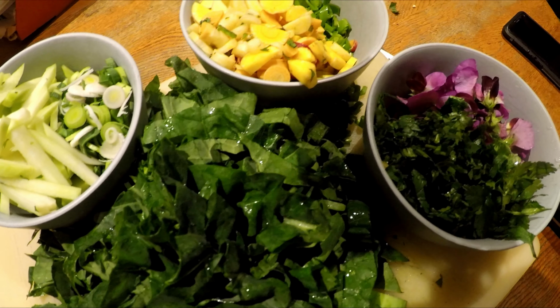With all of these ingredients. Dinner is done. Stir-fried meat with veggies.